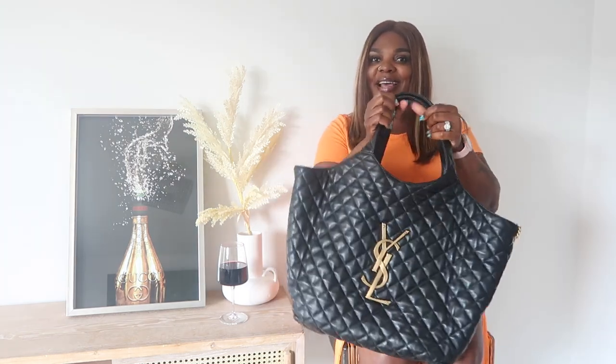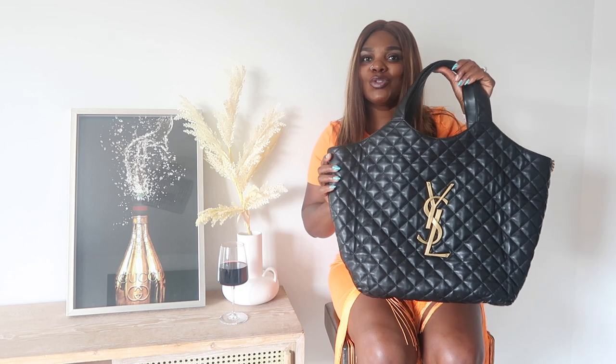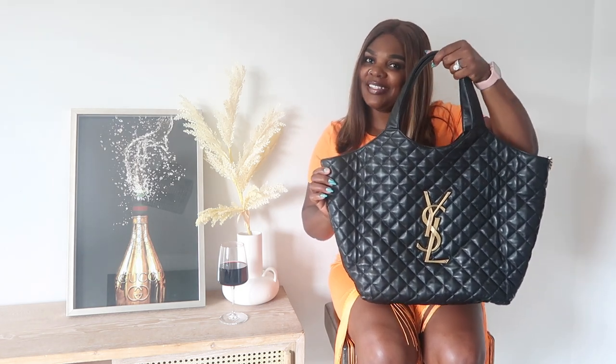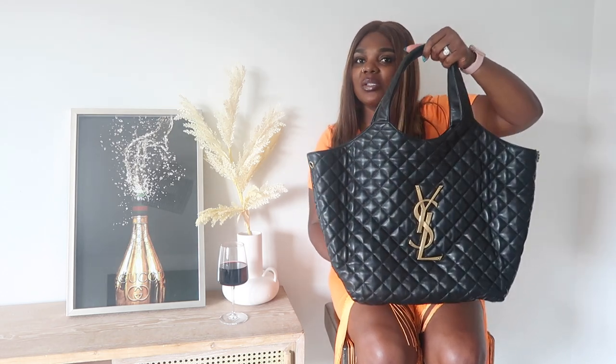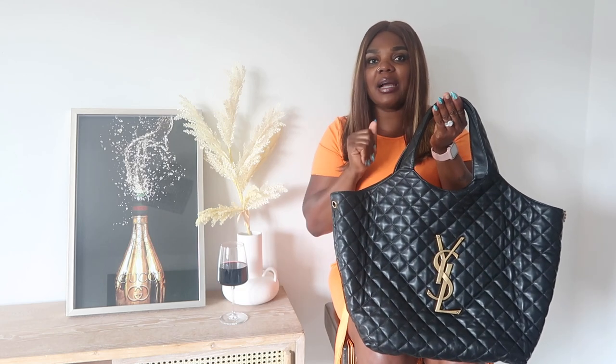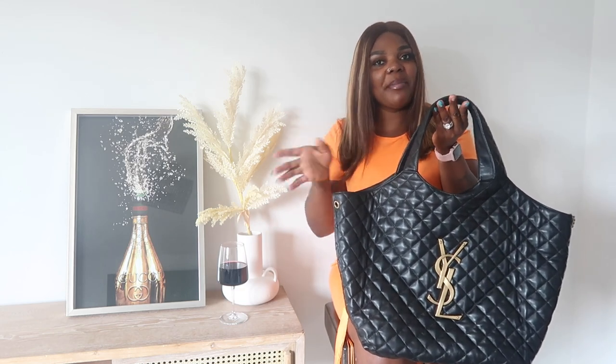You guys, this bag is a must-have. It is the 2022 Icare Maxi YSL handbag. Some people call it a shopping bag because it does look like a shopping bag, but this bag is definitely a mommy bag for me, a luxury mommy bag.